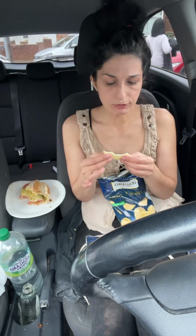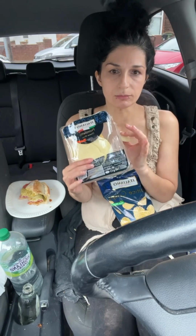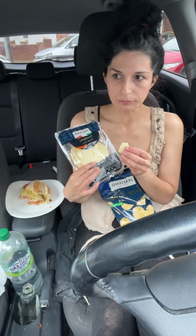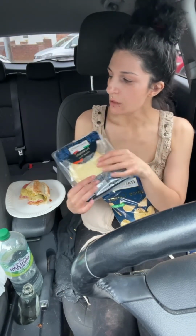Okay. Quite a mild cheese. You know what? I've got a feeling this cheese would be nice melted. So next time I might try it in some sort of toasty. Because I feel like this cheese is very mild, and I've got a feeling it'll be really good melted.